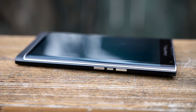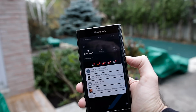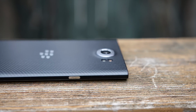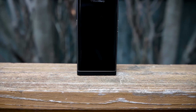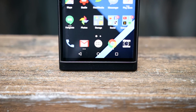On the right side, you have your volume up and down controls with a mute button directly in the middle. Now the mute button itself is only used for actually muting calls and media. If you press it while doing anything else, it will just bring up your sound notification menu. On the left you have your power button, and on the top you have your SIM tray and micro SD card slot. The front of the device holds the 5.4-inch AMOLED Edge display with the trademark BlackBerry logo on the top, and just below it is the full-size speaker grill running horizontally. The grill is mostly used for aesthetics as the speaker itself sits on the left side.